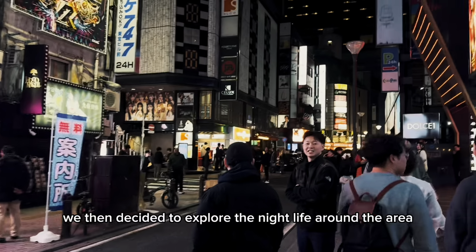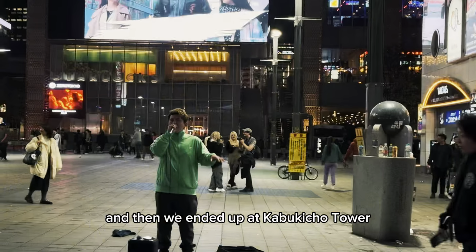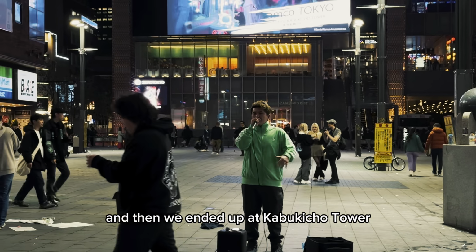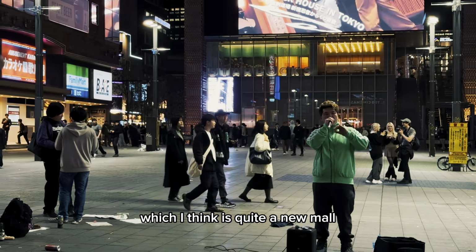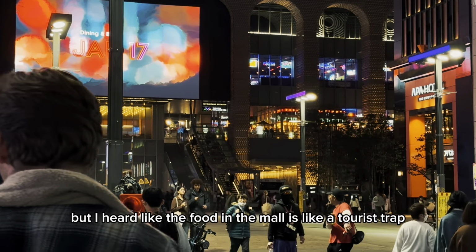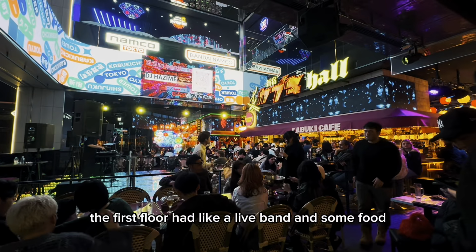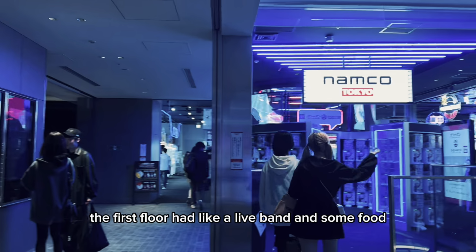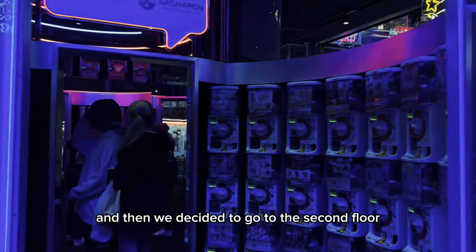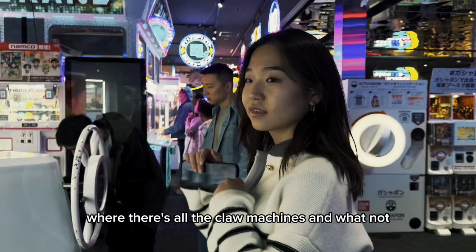We then decided to explore the nightlife around the area, and then we ended up at Kabukicho Tower, which I think is quite a new mall. But I heard like the food in the mall is like a tourist trap. But still, we went to check it out. The first floor had like a live band and some food, and then we decided to go to the second floor where there's all the claw machines and whatnot.